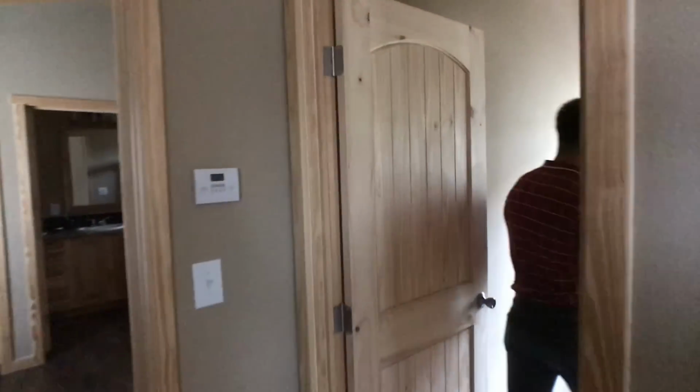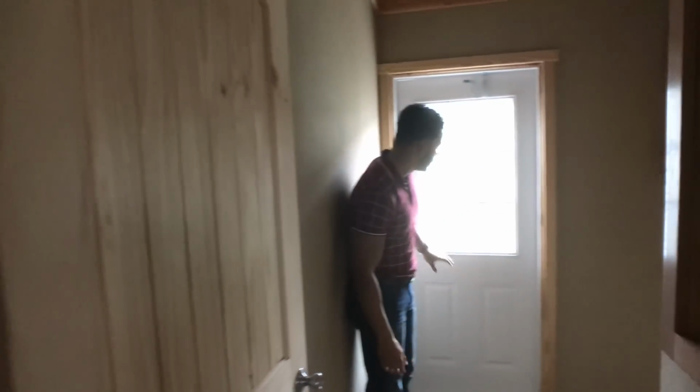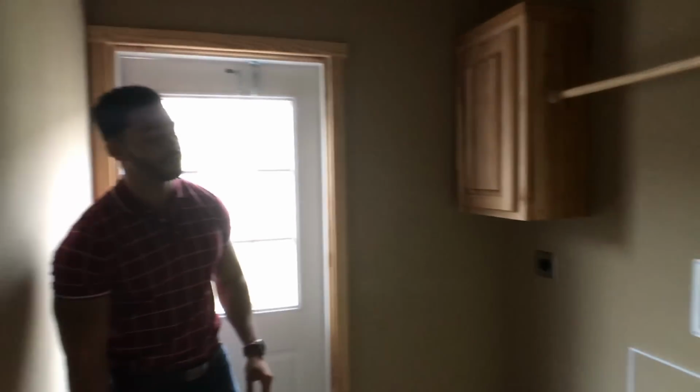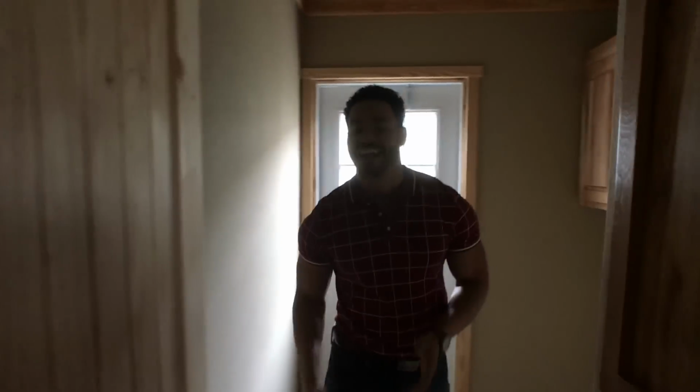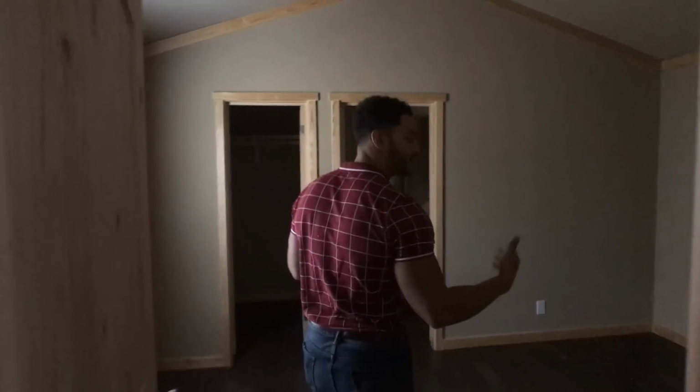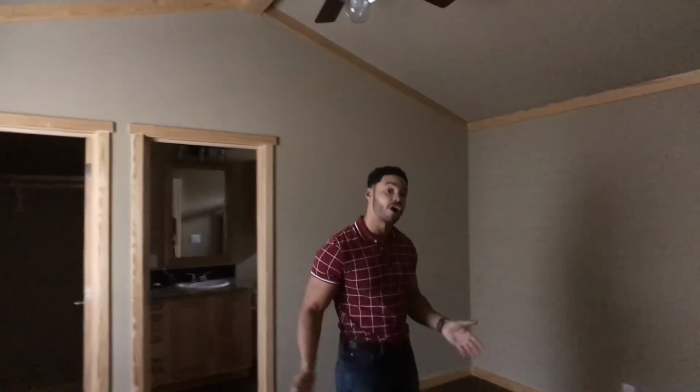You got an exterior door right here on the back. So when you come in, you got everything you need right here for your full-size washer and dryer, a few cabinets right above for your storage purposes. And what I like, remember we talked about earlier, is that you got your own side of the house. You come right here, and now you're in the master. This is your side of the home that you can call yours.